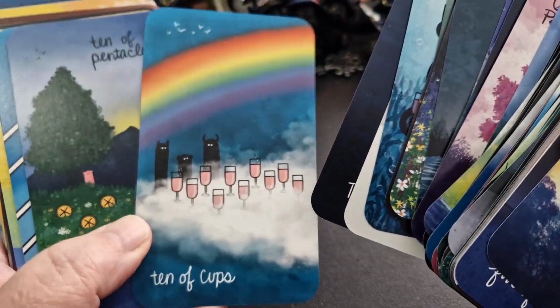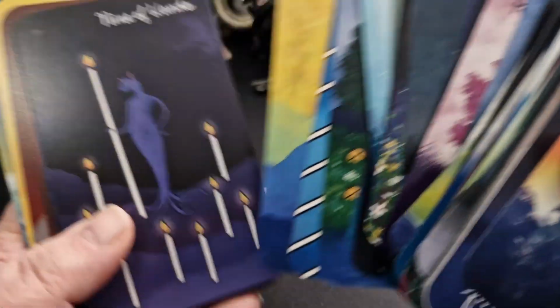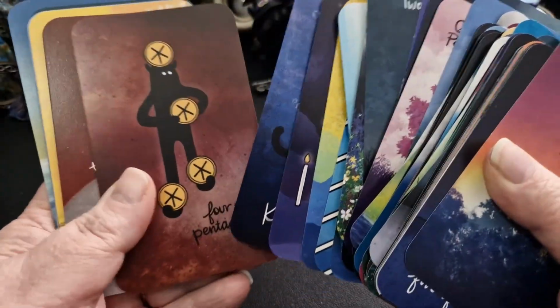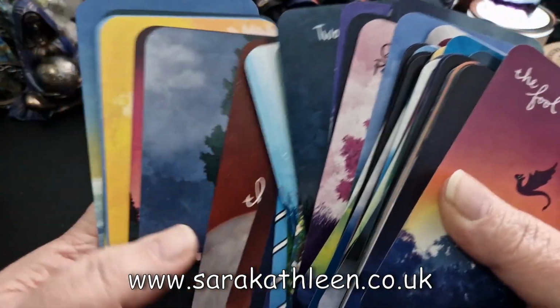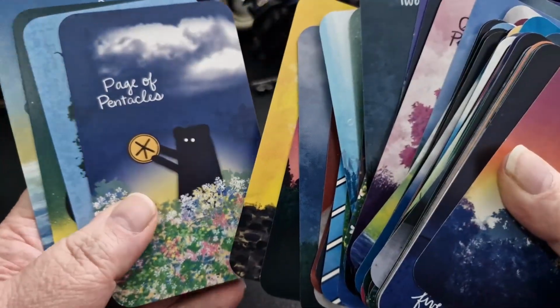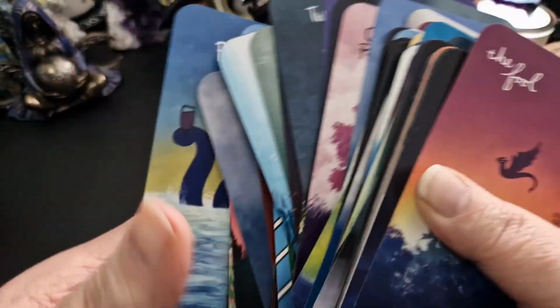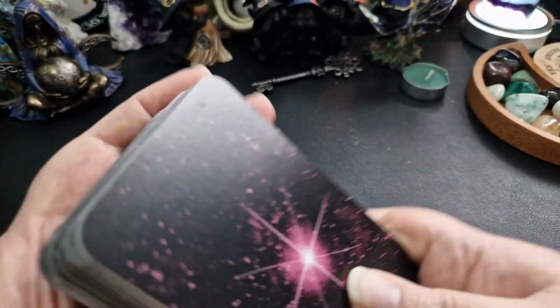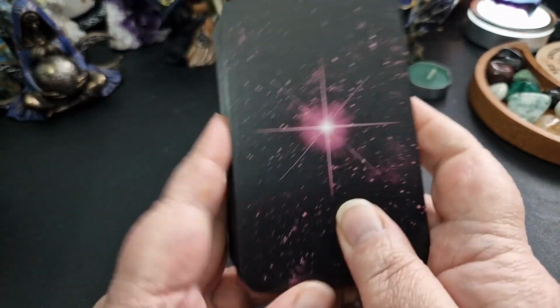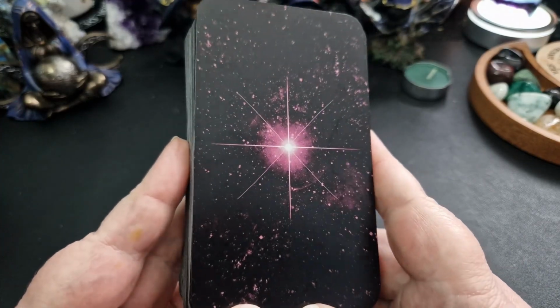I love that. Look at that. Yeah, beautiful, beautiful deck. Sarah, you did a fantastic job with this. It is just a gorgeous, gorgeous deck. Cannot wait to see what you're coming up with next. Can't wait for your Kickstarter to launch in a couple of months. I'm excited. Okay, there's one last look at the lovely, beautiful bags.